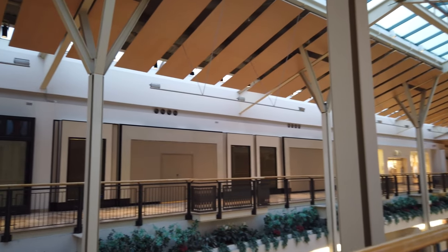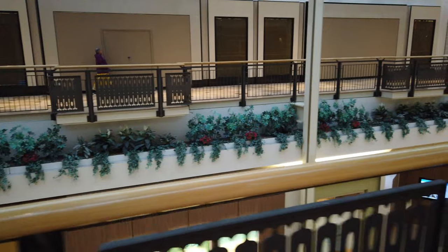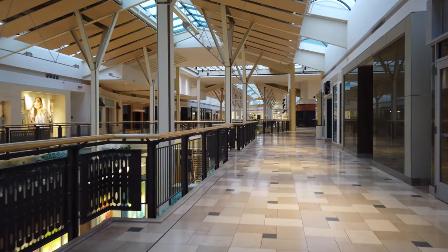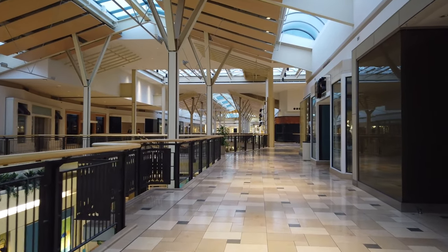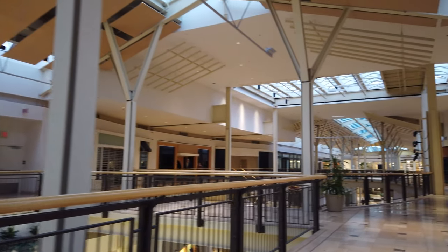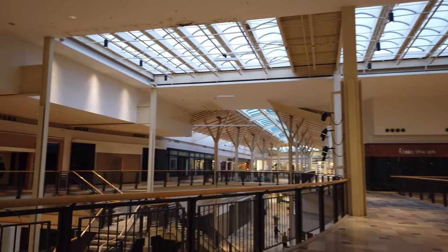Now, one of the cool things is the fake plants over here. Yeah, I've always liked those planters with the fake plants in them around the entire second level like that. Oh, the Loft is also still open. They're just closed for the evening. I should take a walk and see what the actual head count is for this mall. I don't think it's good. It can't be very good.